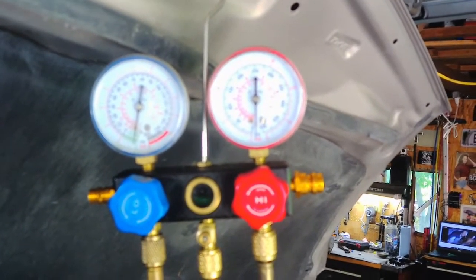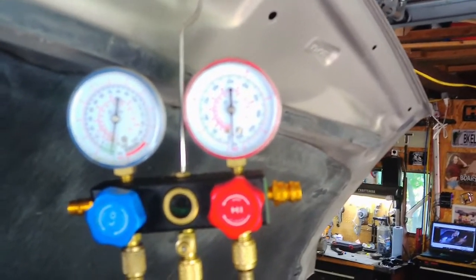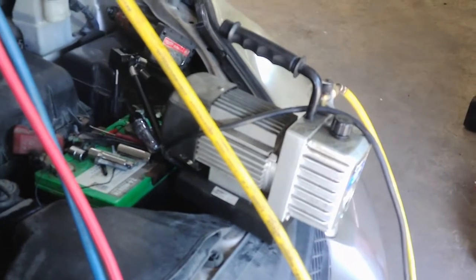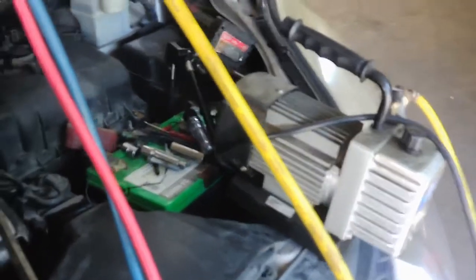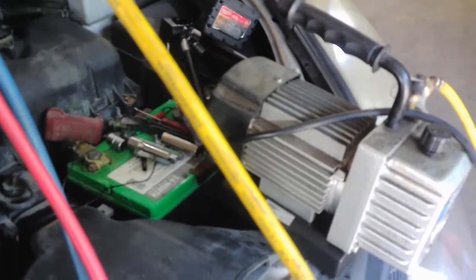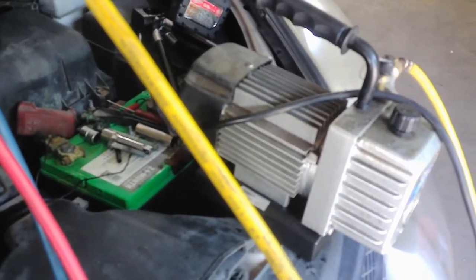So I'm going to go ahead and put the alternator on while it's doing that and get all that back together. You want to leave that on there about 30 to 40 minutes. You can rent those at an auto parts store if you don't have one. Do not skip this step, because your AC will never be efficient and it'll eventually just go out early. So do not skip this step.